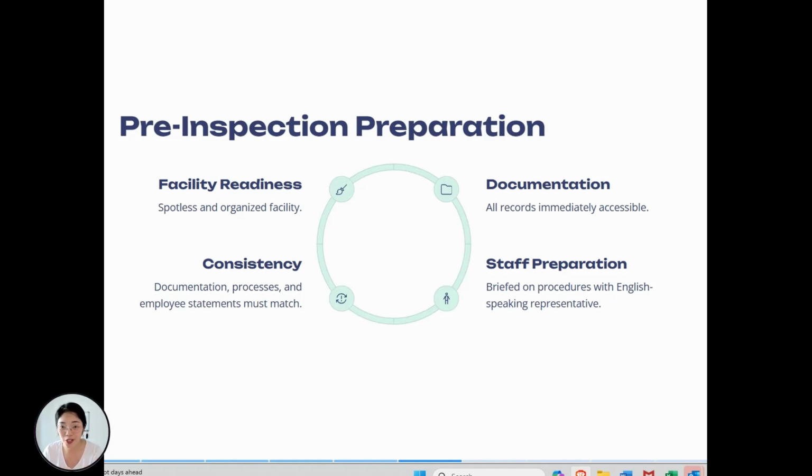Another important notice is that you're not allowed to give gifts to the inspector themselves. So please make sure that you do not give them anything besides your good hospitality and your transparency.